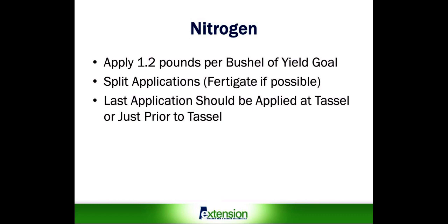Nitrogen. How much nitrogen should I apply? Well, that would depend on your yield goal. For every bushel that you're striving to make, you would look at putting 1.2 pounds of nitrogen per bushel. So if you're shooting for a 200 bushel yield, 240 pounds of nitrogen is what I would strive to apply. Now, one thing I will say is that most of our high-end corn growers are much more efficient than 1.2 pounds of nitrogen. Most of them are at 1 pound of nitrogen per bushel or a little bit less.